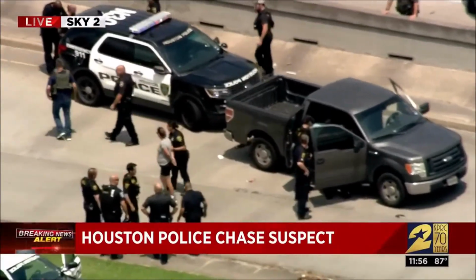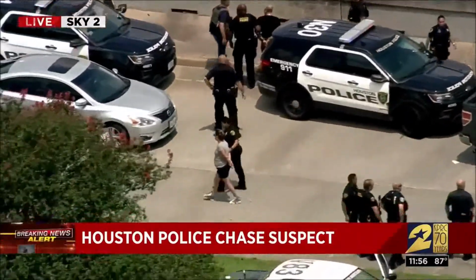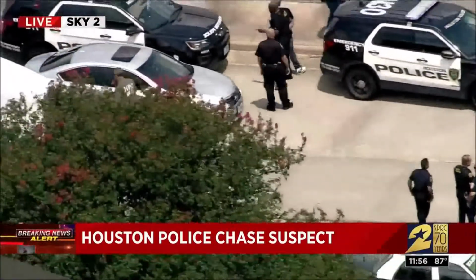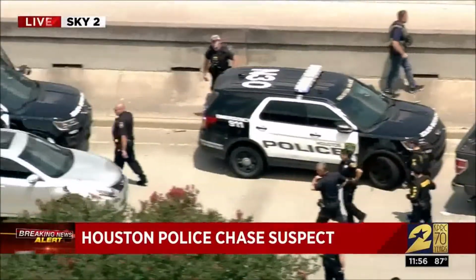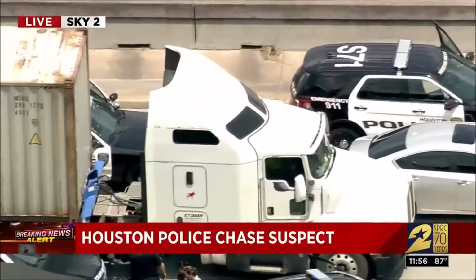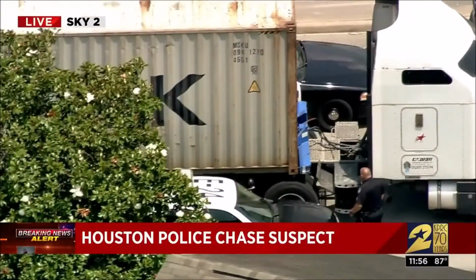Thank goodness no officers were hurt, or any of the other drivers on the road, because we saw at times this truck, this guy, was just zigzagging, weaving in and out of traffic with no regard for anybody else on the road. Yeah, on the highways, around school buses, as traffic started to build heading into the downtown area.